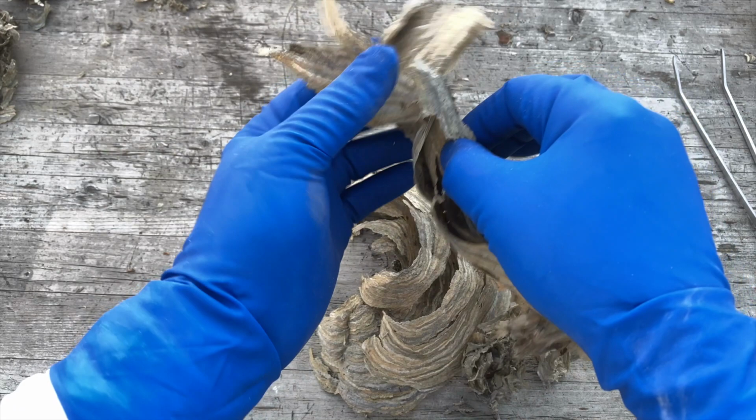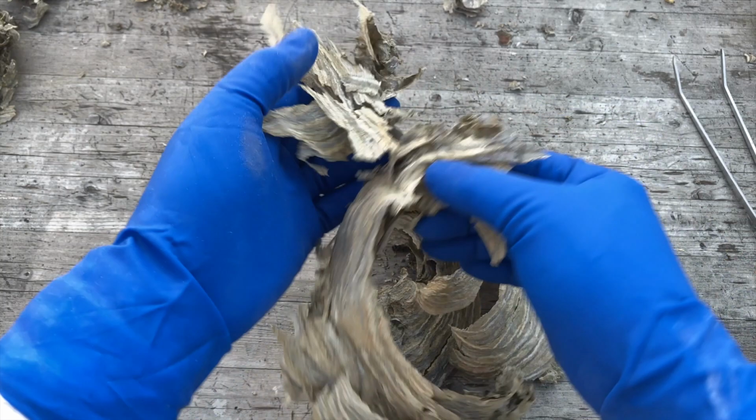Didn't find any other beasties in here, just a couple of deceased bald-faced hornets. Looks like a pretty successful nest altogether. Let's go on to the next one.